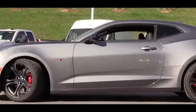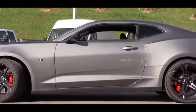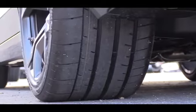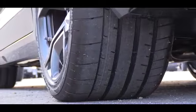So definitely one I would recommend. And with that 1LE package, you also get an electronic limited slip differential as well. And I did want to also mention that 1LE package is going to give you Goodyear Eagle F1 Supercar 3 tires, so definitely a little extra grip with those as well.